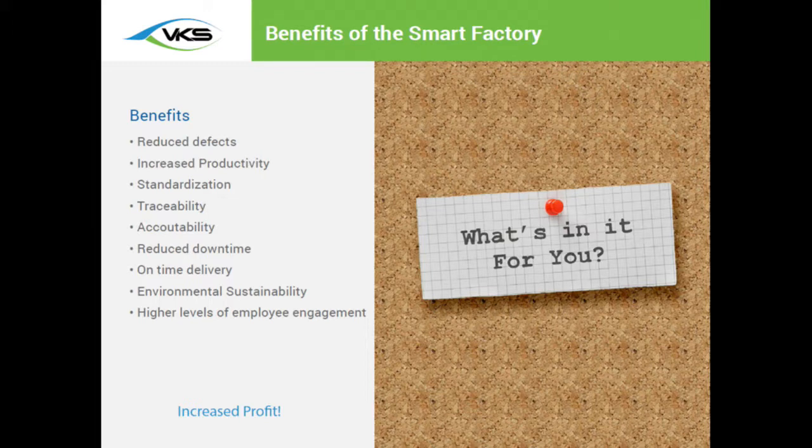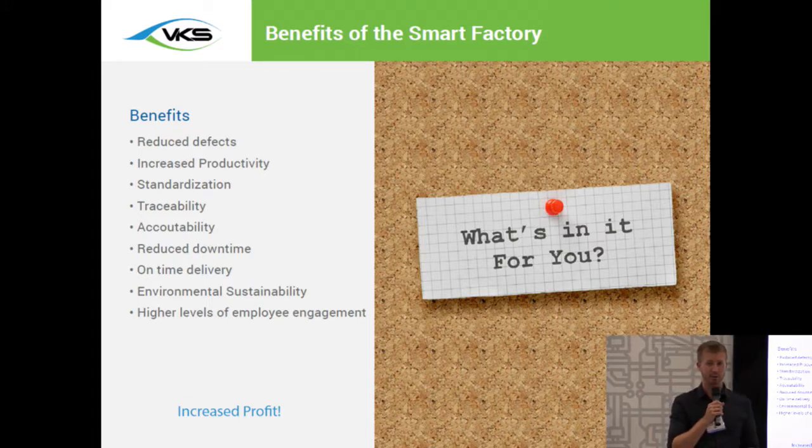Thank you, Kyle. So as you could see, hopefully throughout the presentation, there are many different benefits to transitioning towards a smart factory. Some of those may range from reduced defects, a major element to what companies are trying to achieve. And then you've got increased productivity. By standardizing on best processes and by monitoring data, companies can implement clear strategies to ensure that they're as productive as possible.